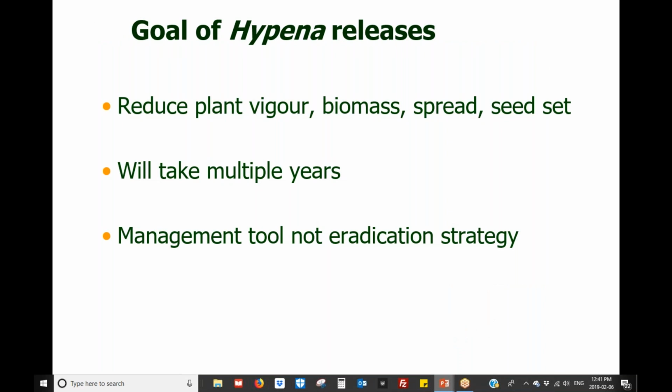I'm reaching the end of my talk here, but I want to remind everybody, this is a tool. It's a management tool. It's not an eradication strategy. If we release it, it's not going to get rid of all the dog strangling vine on the site. It's going to take multiple years. It may take augmentative releases.